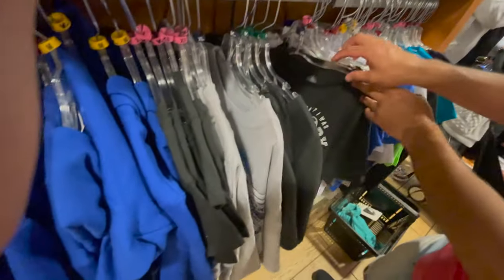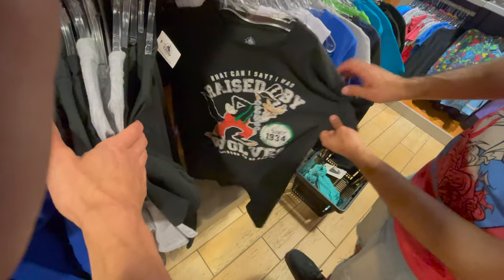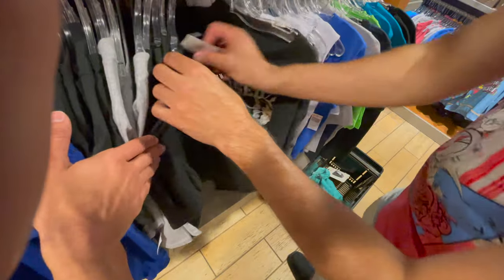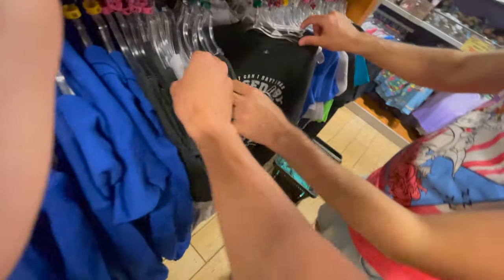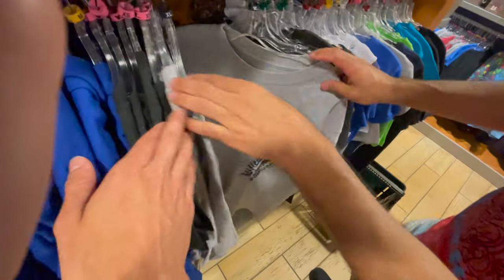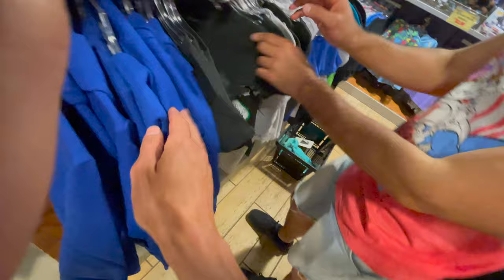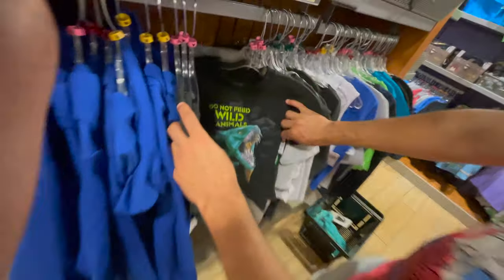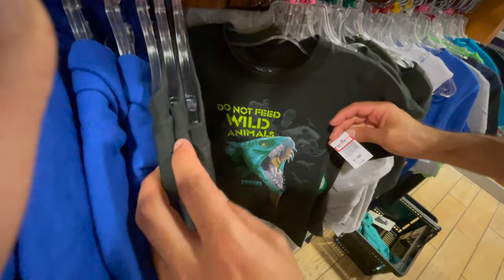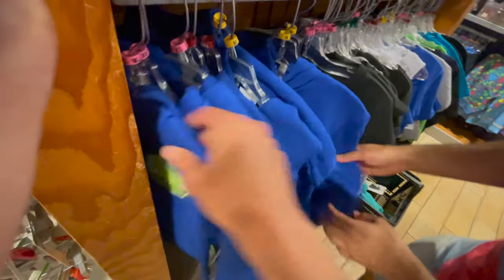More of these Pandoras. This Big Bad Wolf is $7.99. Okay. There's a lot of those. More of these Banshee, the bone. It looks like a Banshee skeleton. Oh, this one's $9.99. A few of these. And these hoodies are blue. $14.99. They look like that.